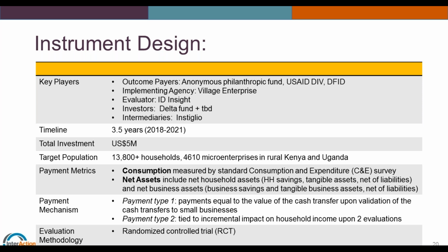One other aspect of the project that we're excited about is that it enables us to integrate innovation, and it enables us to have some flexibility to adjust our programming for increased cost effectiveness and impact.